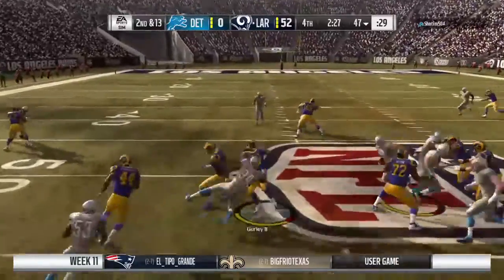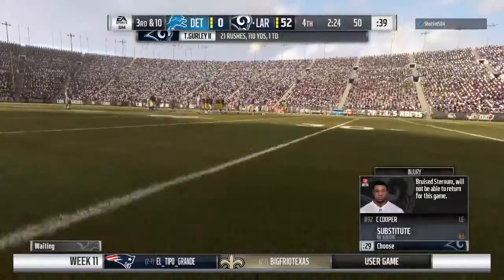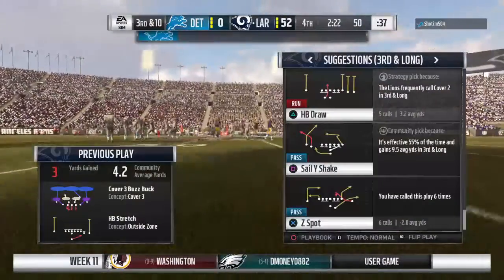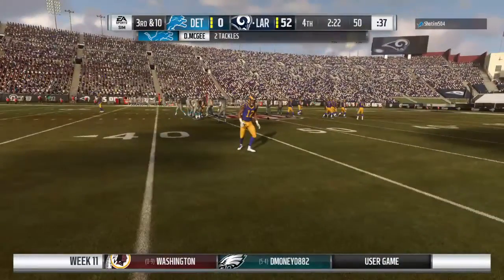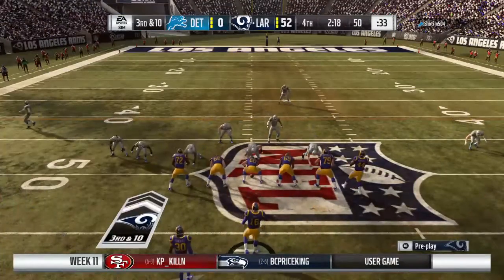Now on second down, this is Gurley. He'll get 3 up to midfield. Bottom line, they want to keep this clock rolling, so they'll take that one right there. They just want to keep falling forward, and they want to put the onus on the big fellas up front in order to bring this one home.